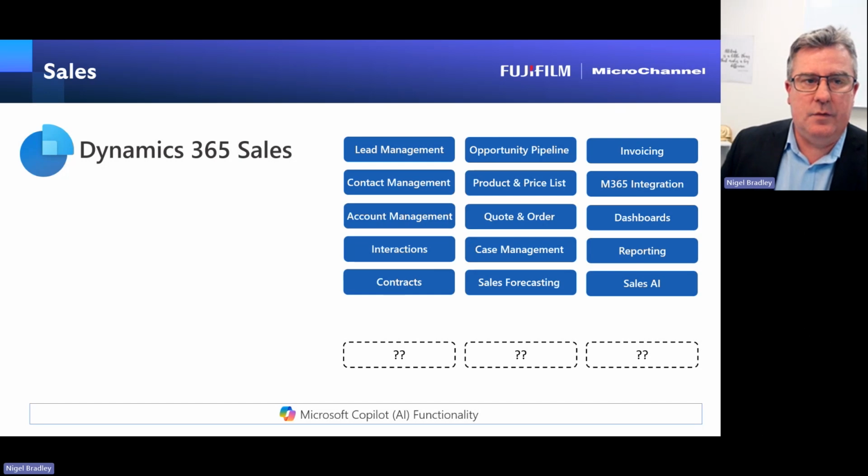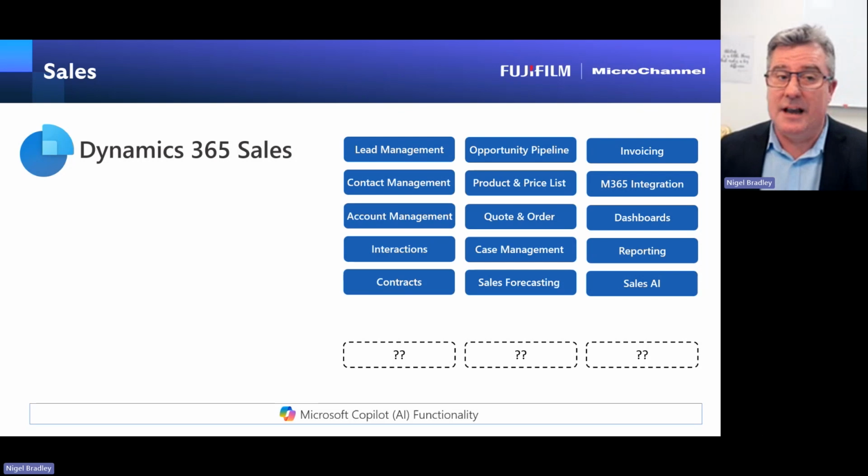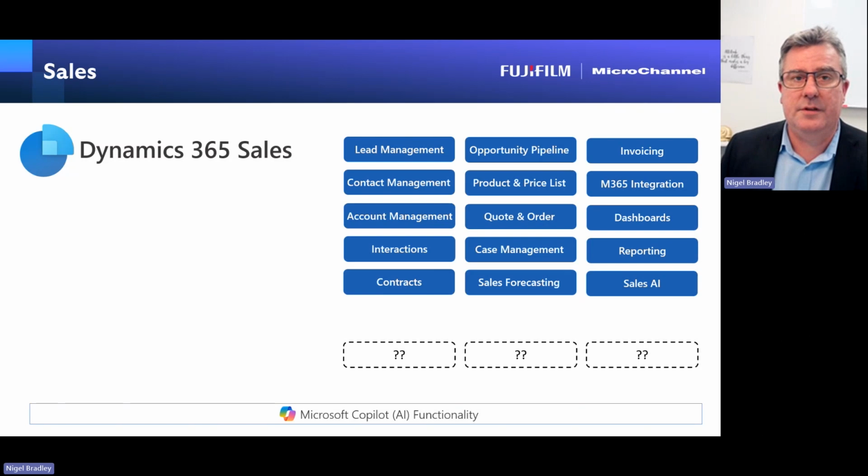The key thing that we've got with D365 sales is around that third column there in terms of Microsoft 365 integration, dashboarding, building in Power BI dashboards, and the whole sales AI of what we've talked about with Copilot as well. So there's a range of functionality in there that can meet everybody's needs from a sales perspective.